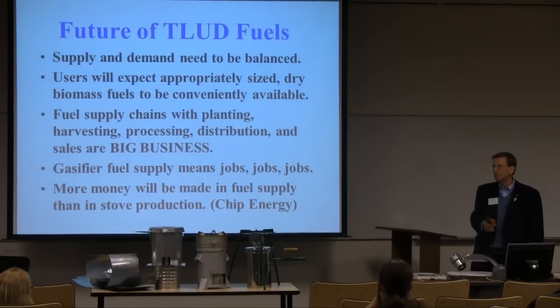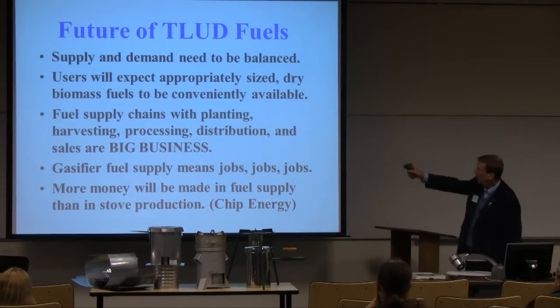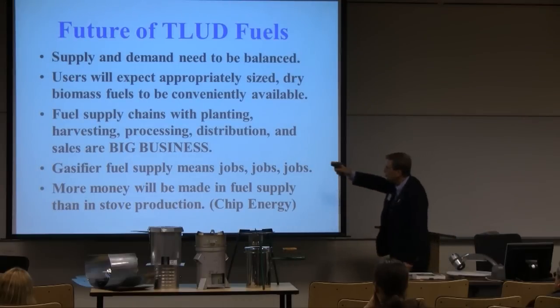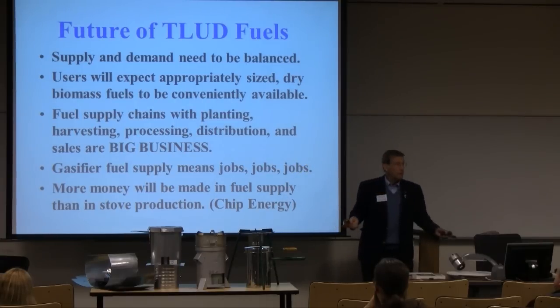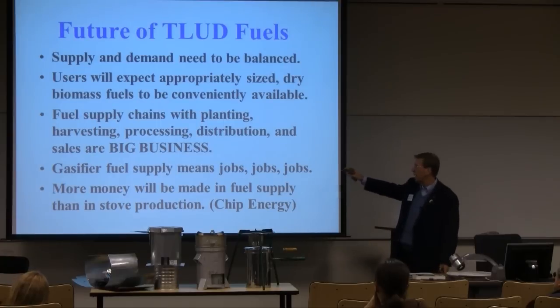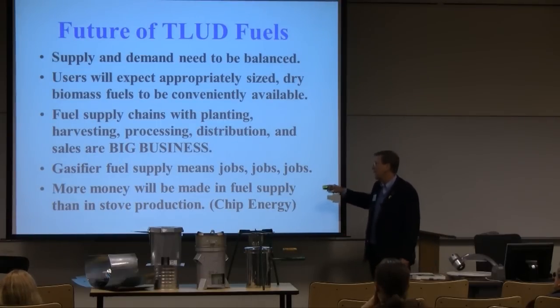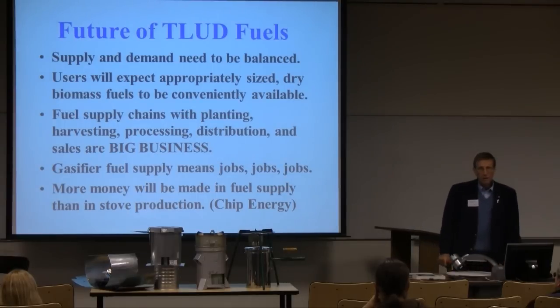Big business deals with wood chips. They sell wood chips from Chile to Japan for the pulp and paper industries. This is all possible. Supply chains with planting, harvesting, processing, distribution of these fuels, and sales are big business. We're in the business of creating jobs, not just making stoves, okay? Gasifier fuel supplies means jobs and jobs. More money will be made in fuel supply than in stove production. I'm on record for that.